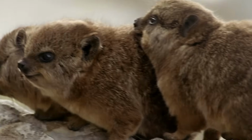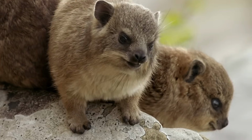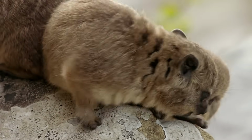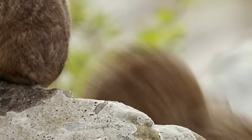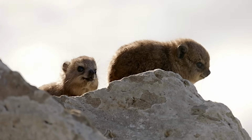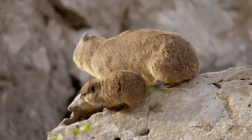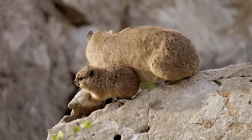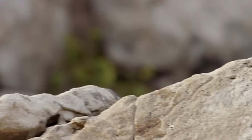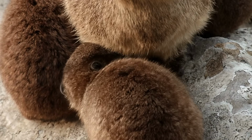The young in the nursery group are all more or less the same age. But they have very different characters. Some of them are more adventurous and want to discover the world around them. Although that world is still limited to their mother's vicinity. In the first few days of their lives, the young survive solely on their mother's milk.